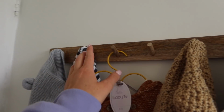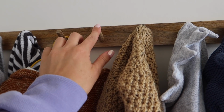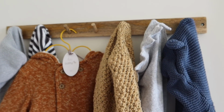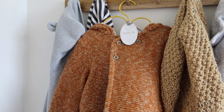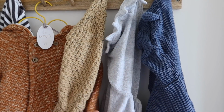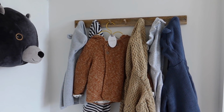Then this little shelf here, I just wanted to add a little bit more wood detail again, and this was from H&M. Absolutely love it. It's really simple, very natural looking, and I just keep some of his cardigans on here. This is a new one that his granny Pat knitted for him. This is one that I found at Sainsbury's, and then these are a few others that he's got. I might switch and choose them and take a few off, but it's just quite handy, especially if we're in a rush and the weather's changed a bit, then we can just grab one from there and take it with us.